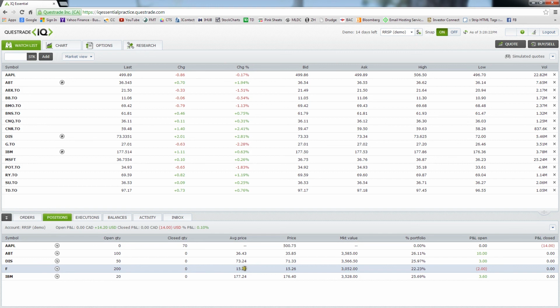Not always will you be able to purchase all 200 shares for that one specific price. Some shares might get purchased at a little higher and a little lower, but the average price was $15.29 for all of those 200 shares. And it's as simple as that. And all platforms, all companies offer something just like this. This was the basics for how to buy stock.